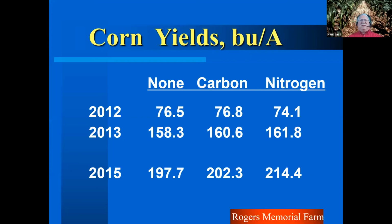Okay, a lot of people say, well, cover crops are going to cost you. 2012 was a drought year. In 2012, we had some corn, not much rainfall that year. A lot of our neighbors had zero corn. They did tillage, or no till. No cover crop, 76; with carbon cover crop, 76; nitrogen cover crop, 74. Down a little bit. 2013, the year after, carbon cover crop up, nitrogen cover crop up a little bit more. And again, it's because of the extra residue there.